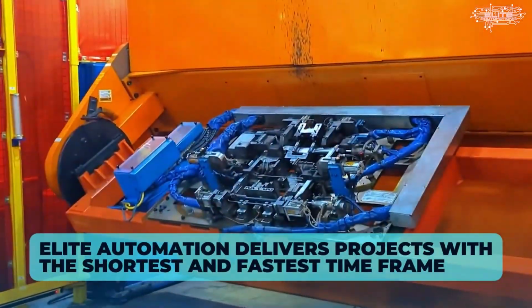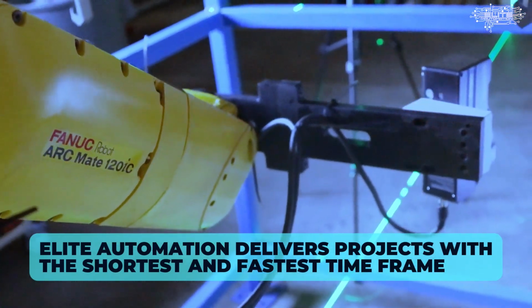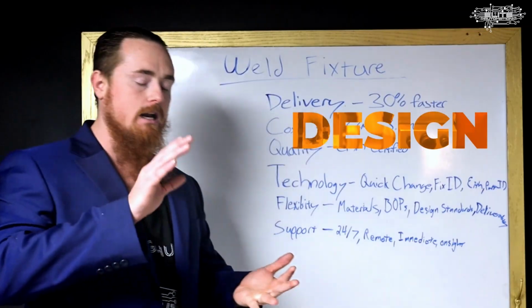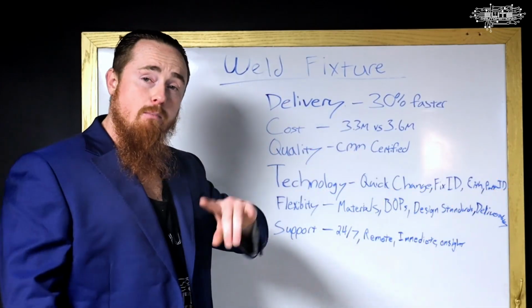We've had other projects where we had an 8-week delivery time and our competitors were 10, 12, 13, 14, 15 weeks long. So these are just a few examples of how quick we're able to deliver our product. That goes all the way from design to manufacturing to delivery in your shop floor to deployment of the actual weld fixtures in your shop floor. And we'll get more into that here in a second.